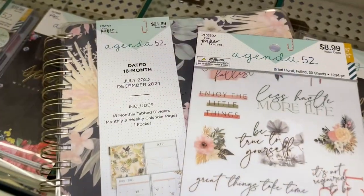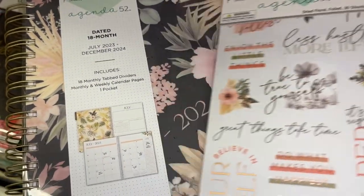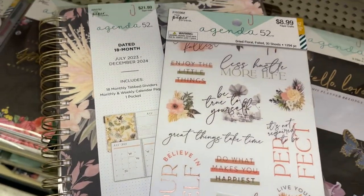Now, I told y'all before, do not sleep on Agenda 52 Paper Studio, right? And now here's the proof right here. Planner matching sticker books. They doing it right.